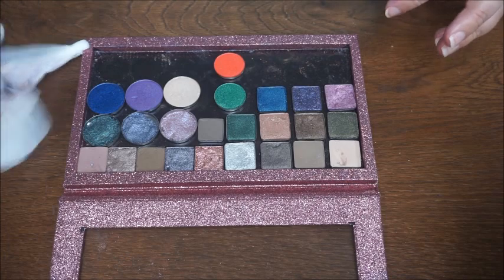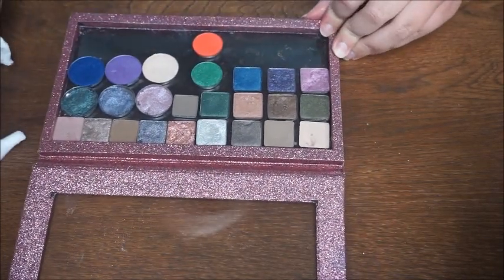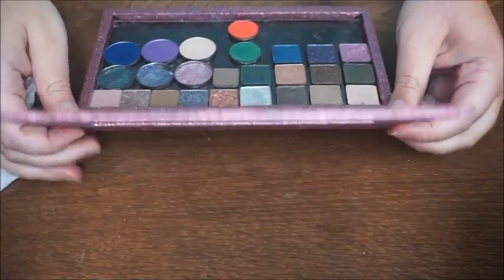Okay, I want to keep all the rest of these. I know that I picked them out specifically from palettes. So we're going to move on from the eyes.